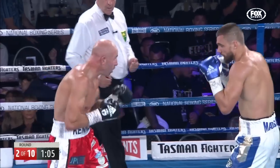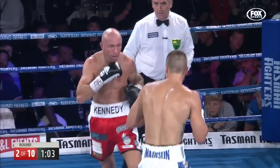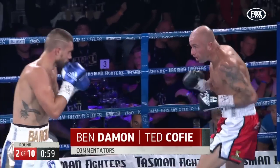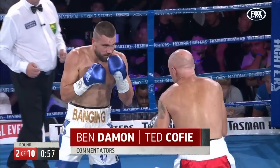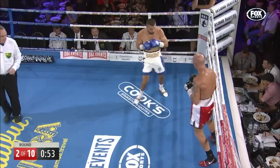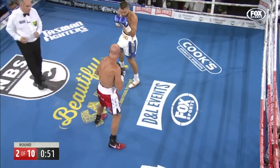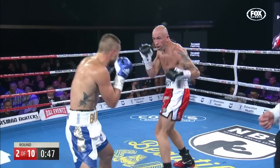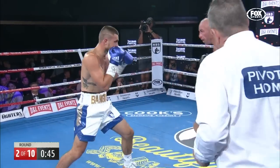Hands nice and high from Kite, low from Kennedy. These guys are just beckoning each other on. Nice jabs, good jabs from Kite, but there's not much off the back of them. He reaches with the right hand, and Kennedy's away to his left. And now he leads the action. That one just crept low, according to Phil Austin.